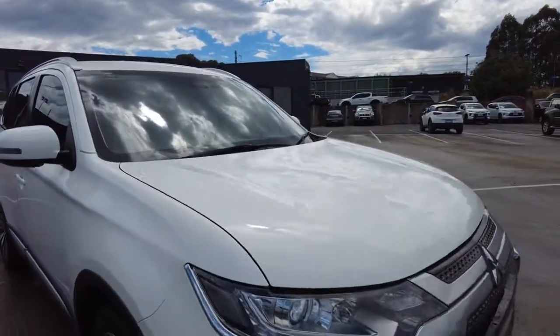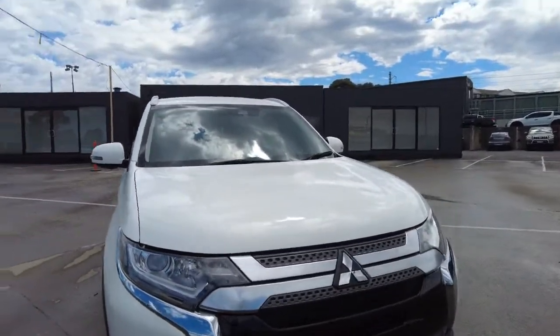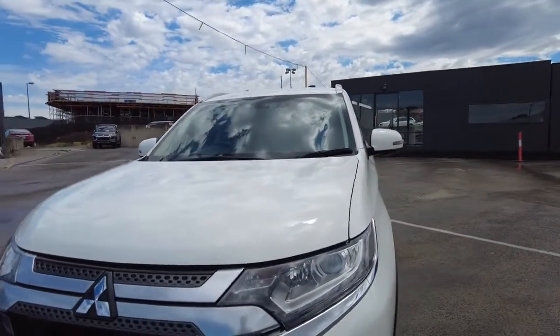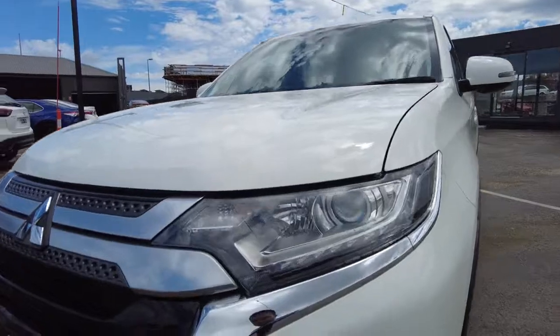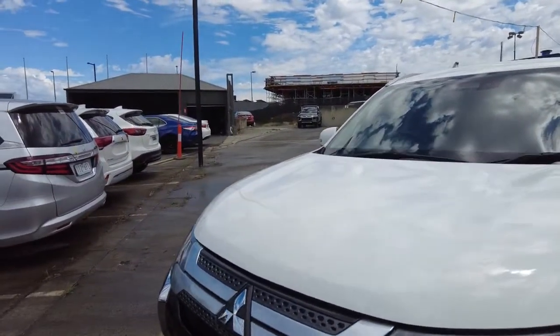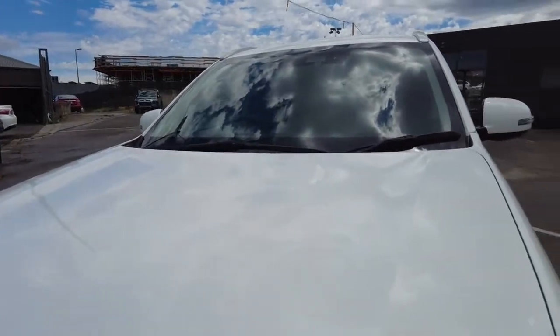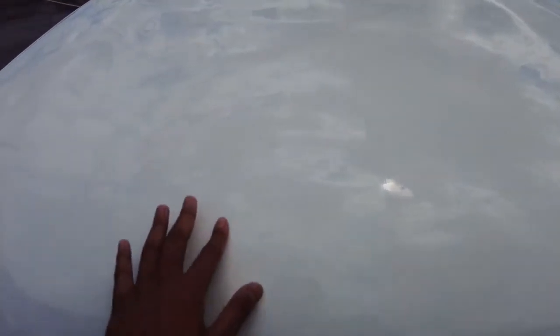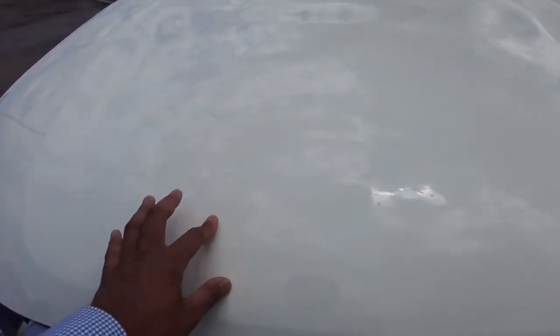First things first, we'll swing around to the front. You can see that it has a nice shape and design of the Outlander. It's got a bit of chrome in the grille with your daytime lights as well as your fog lights down the bottom. Lots of ventilation for the engine alone, and usually what happens with highway driving is a lot of stone chips pop up on the top here, but there's hardly anything that you can see noticeably, and they're very, very minor.